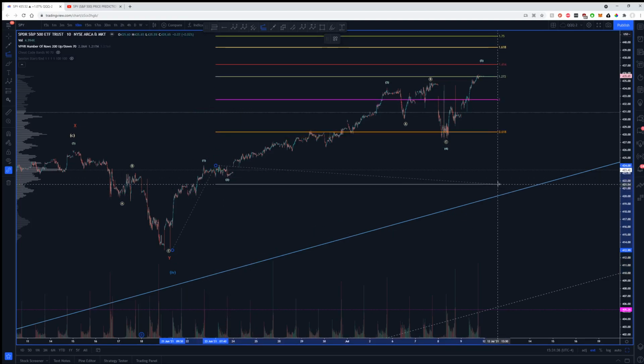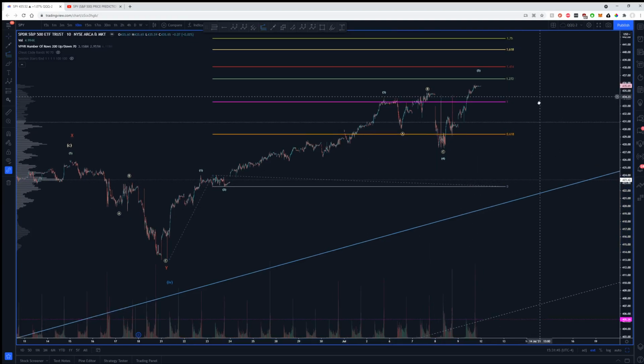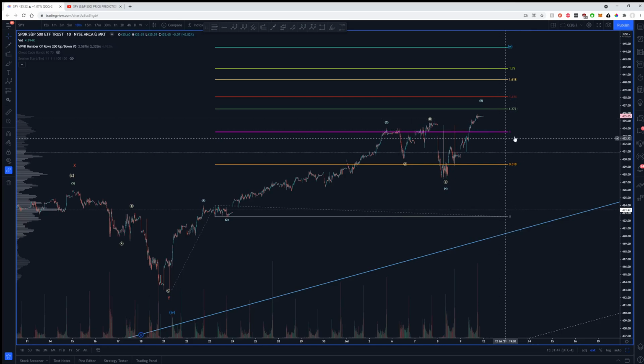So let's click at the bottom of our proposed 2, and I'm going to drag this sideways just so we can see it show up on the chart, but you can see I'm lining it up with the bottom of the 2. And now what this extension basically means is that at this pink line right here, which is labeled 1 or 100%, the 1 and the 3 would be equal in length.